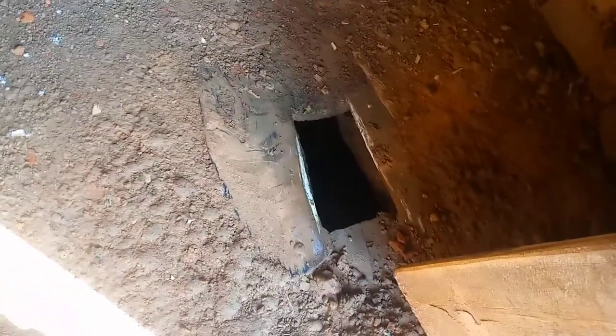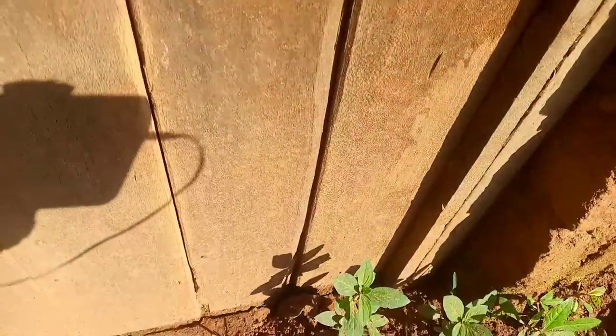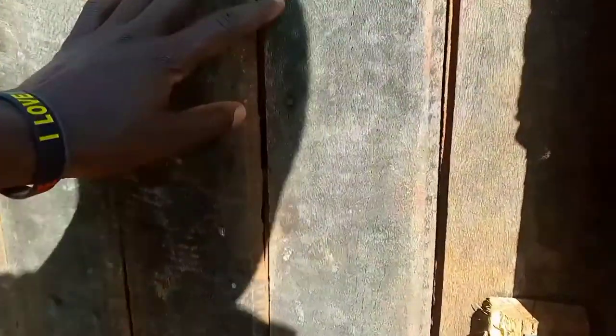Guys, this is what? This is our toilet right here. That is water to flush. That was our toilet. Also, you have a bathroom. That is our bathroom. The bathroom looks like that.